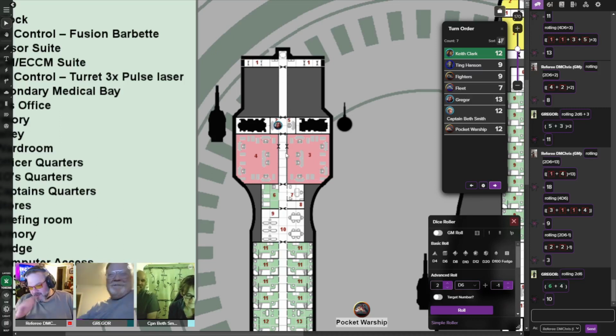I'll fire on these fighters then. Okay. Much better. 12. That is a hit with a +3 to damage. So let's see. That would be 2d plus 2, making it 2d plus 5 for damage. Okay. 14. Okay. So he's going to take 10 points of damage.